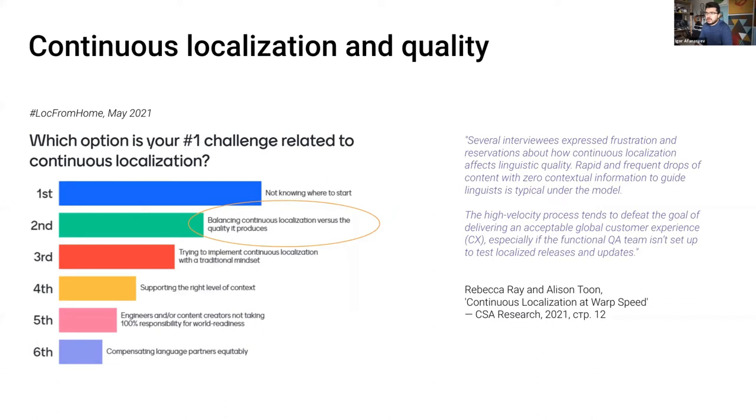During our last Log from Home back in May, we had Rebecca Ray from CSA Research, and she presented a new paper that they assembled that is called Continuous Localization at Warp Speed. So it really highlights the state of the art and state of the mind of the industry when it comes to all things related to automation and continuous localization.